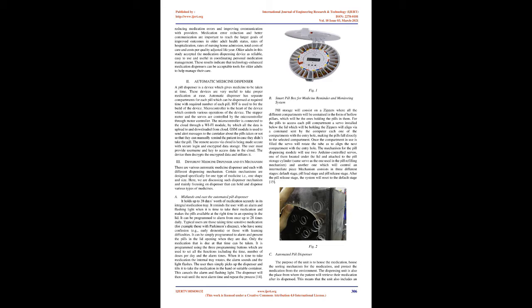These results indicate that technology-enhanced medication dispensers can be acceptable tools for older adults to help manage their care. Automatic Medicine Dispenser. A pill dispenser is a device which gives medicine to be taken at the right time. These devices are very useful to take proper medication at ease. An automatic dispenser has separate compartments for each pill which can be dispensed at the required time with the required number of each pill.